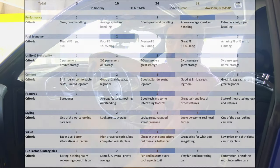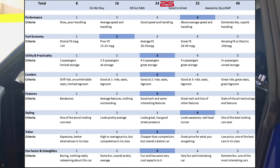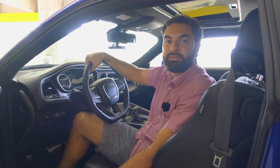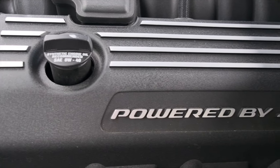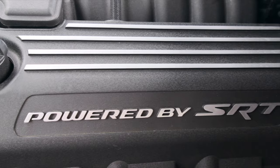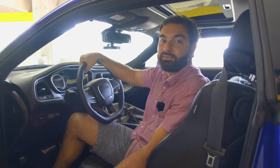Adding up the scores, we come to a total of 25 out of 40, which lands the Challenger in good car territory. It might not have all the modern features or fuel economy of some of its competitors, but that's not what makes this car special. This Challenger really is a unique experience. The V8 is slowly dying as more and more automakers begin to electrify their platforms, but the Challenger is one of the best holdouts and last ones. It's seriously a fun performance car for not much coin and one of my all-time favorite cars that you can currently buy.